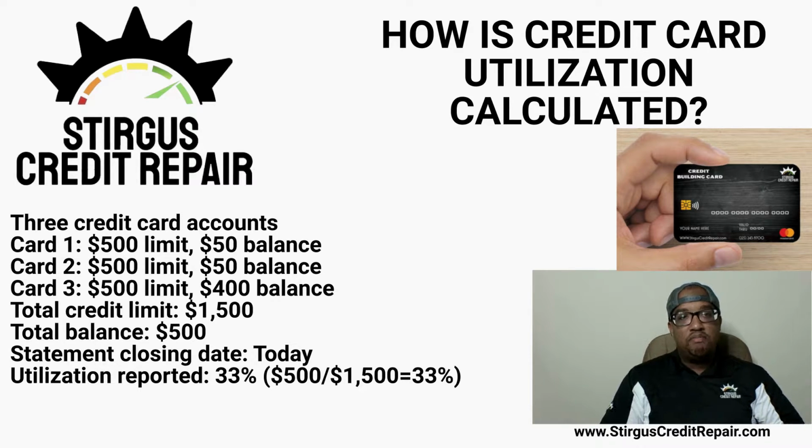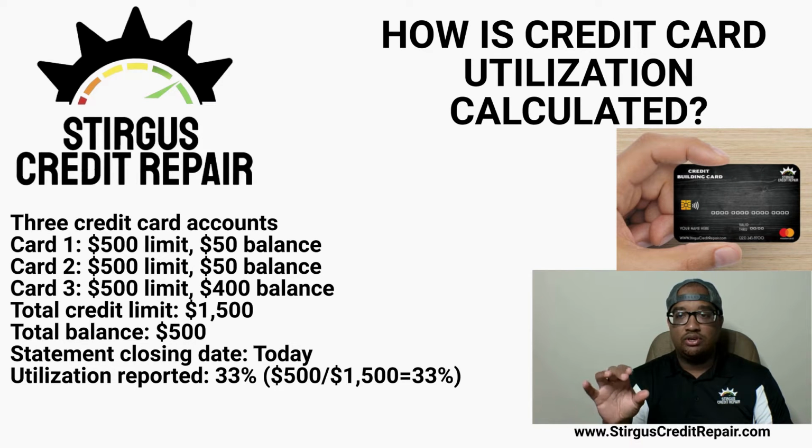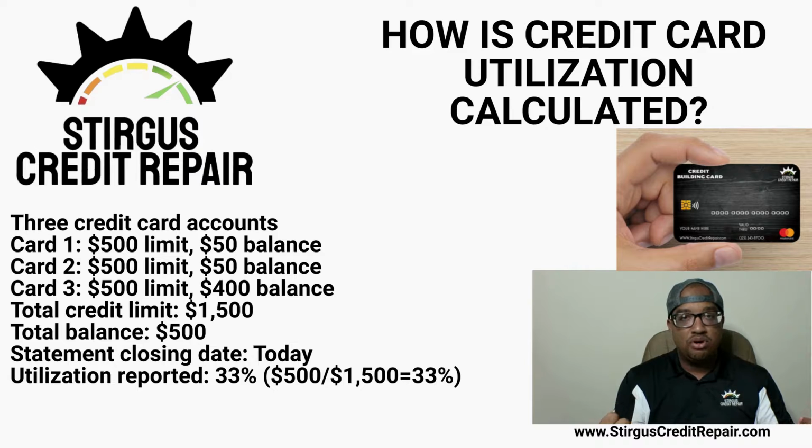So another thing to keep in mind, when credit card balances or credit card limits are reported to your credit reports, it doesn't matter how many credit cards you have or what the limit is on each one. If you look in your credit report, it's a total credit limit and a total utilization. So it's going to show you how many accounts you have, but the types of credit cards really don't matter. So if you have 3 credit cards with $500, yes, it's going to show 3 credit cards with $500 credit limits, but that's not important on credit reports. What's important is the total amount.